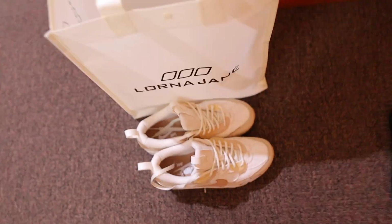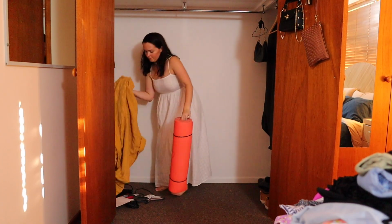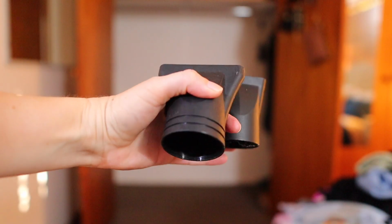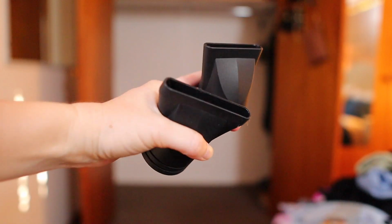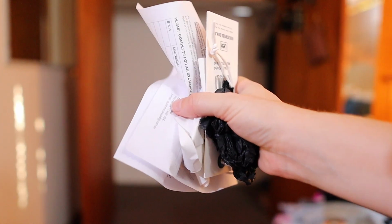And there's a couple of random things in the bottom of the wardrobe here, so I'm going to take all of those out as well, take a look at what I've got. Does anyone actually use these things for the hair dryers? I can't bring myself to throw them out, but maybe I'll have to soon because I never used them. And I found a few receipts and bits of rubbish I could let go of.